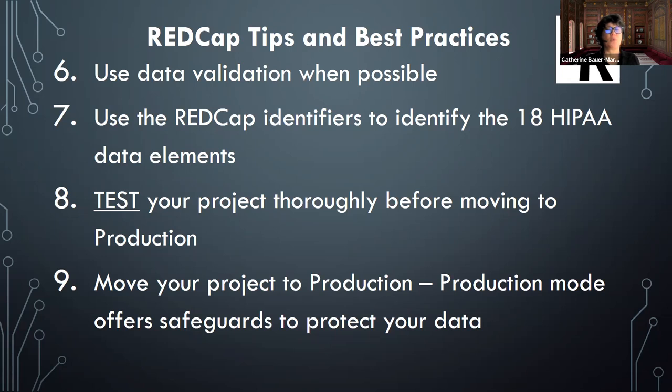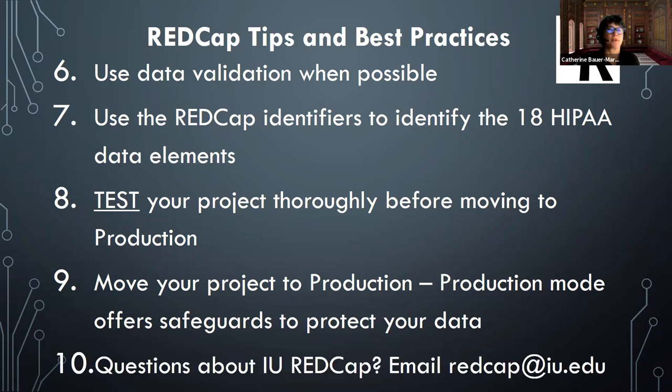And it doesn't mean once you move it to production that you can't make changes. You absolutely can make changes. REDCap is flexible like that. It's just those changes have to go through a certain process to safeguard your data. And lastly, questions about IU REDCap, you can email redcap@iu.edu.